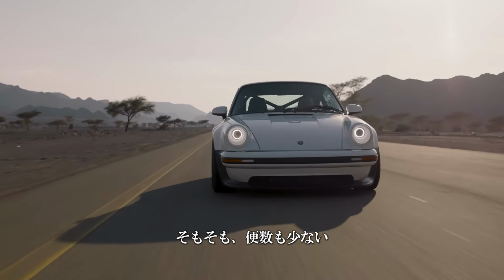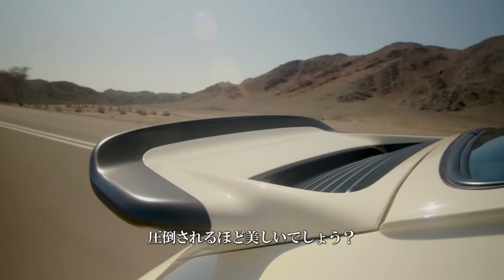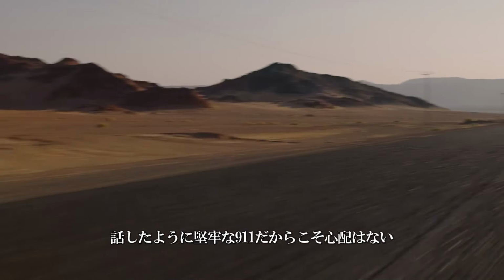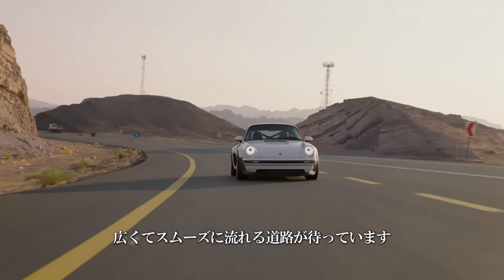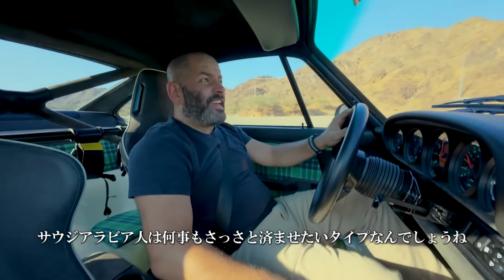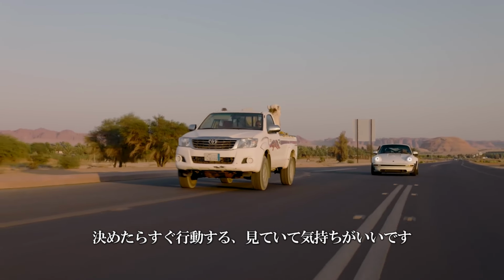There are not many flights here. Look at the landscape around me. Isn't it stunning? Just stunning. The roads are fascinating. A mixture of the barely passable in a car like this, but as we've discussed, being so robust, you don't worry too much. But then these big, open, flowing roads where you see the odd truck being driven, it has to be said, very well. They like to get on with life over here in Saudi Arabia. They don't hang about. They go well.